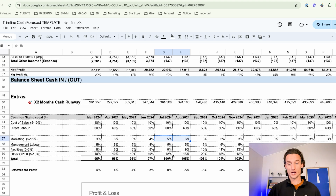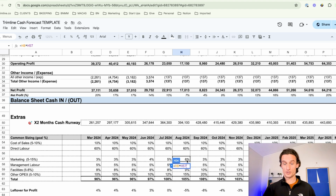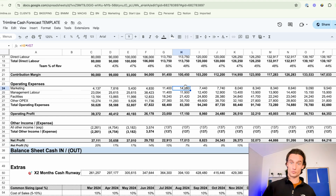How that looks into the future is applying that to your future revenue number, which gives you a budget for what your marketing will spend. So you can see we're just multiplying our future forecasted revenue by our assumed common sizing percent to give us what that dollar figure budget will be for that category. And that's how you work out how much you've got to play with, what bucket you can spend without getting out of budget. Hopefully that's useful.